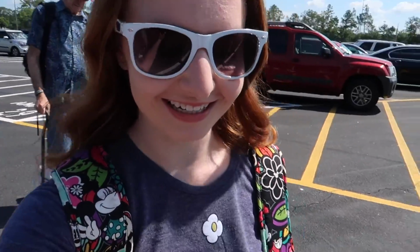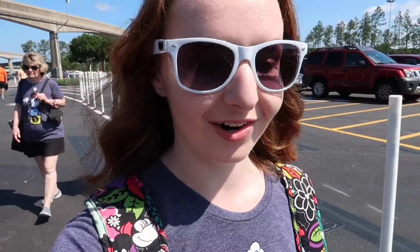Good morning! We just got to Epcot. We are so excited to have a full long day here to get to experience all of the flower and garden things, because we were here one evening and then we also came over for half a day, and that was the day that it was more overcast, so we didn't get to see as much of the flower and garden stuff, to really walk around and take everything in.